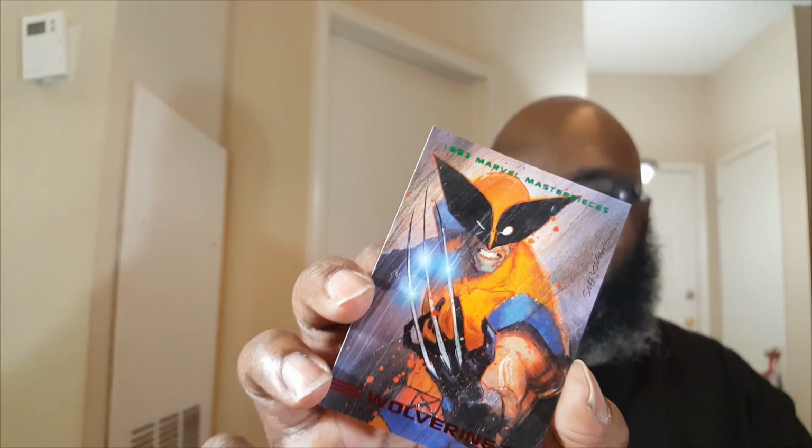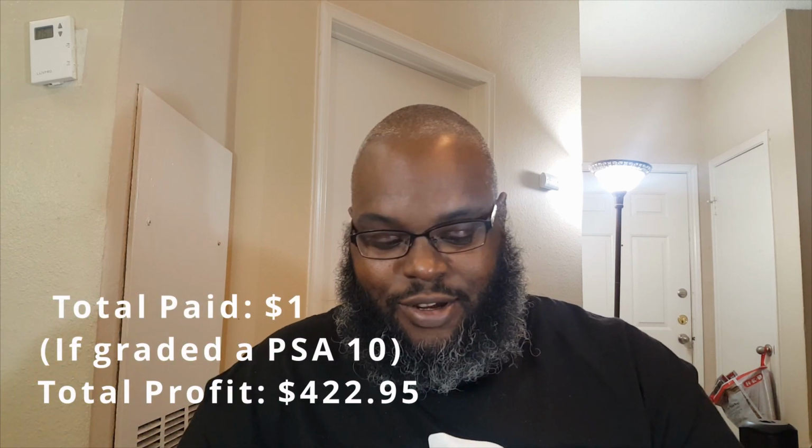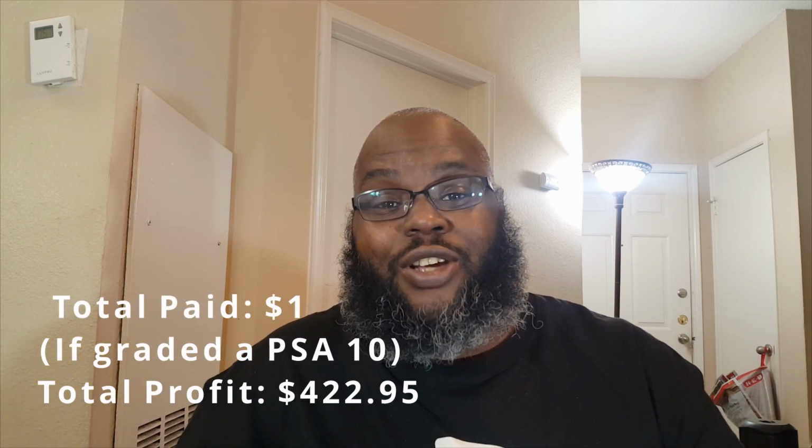Well, Wolverine. Or he can be Wolverine, Weapon X, whatever you want to call him. This card right here is in mint condition. I don't see any whitening. I think if I grade this, I can grade it a 10. I don't know how the centering works with Marvel cards, but in a PSA 10, this guy last sold for $500, and I paid $1 for it. So we're going to get that graded as soon as possible. And, you know, again, I think I got a real shot at a 10 here.